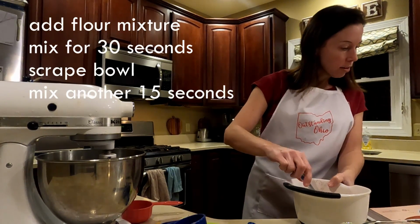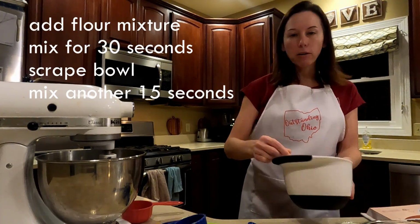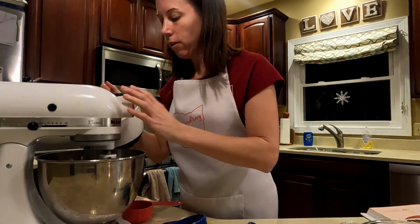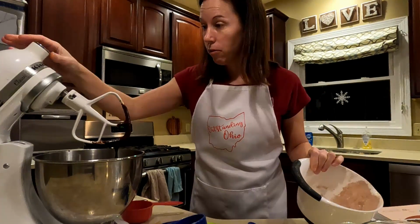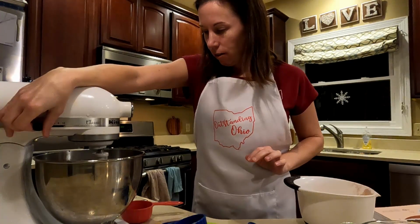It says just until the texture of the flour disappears, about 30 seconds. Scrape the bowl and mix a final 15 seconds. So let's try that. It doesn't say to do it half and half this time, so we're gonna pour it all in. I have to admit, with all the baking I do, I don't think I've ever even made brownies from scratch. So this is kind of cool.